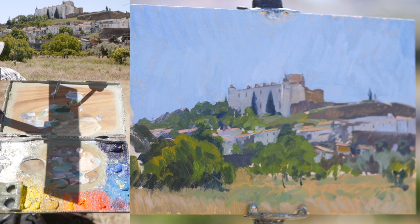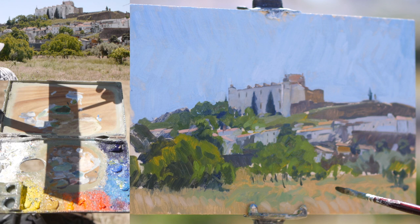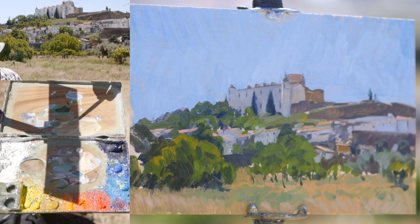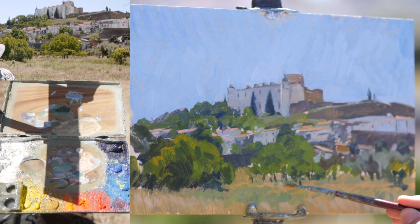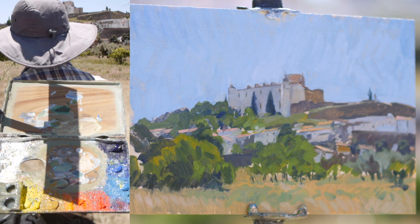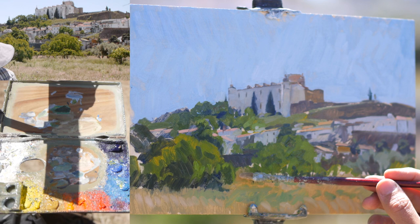And let's put in some of these little lines. I'm getting as close as I can to some of these sizes and the positions, but it's really not that accurate. So I'm going to go back afterwards and pick some of these areas up, push them back a touch. And we can bring in some more reds back here. It's kind of nice.